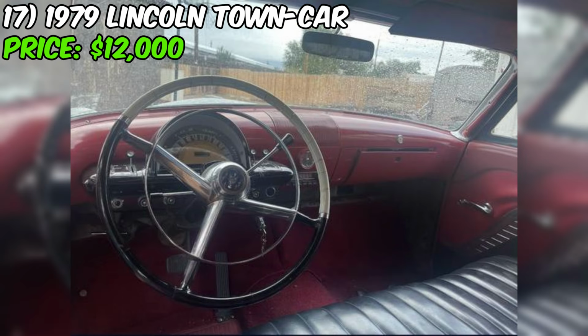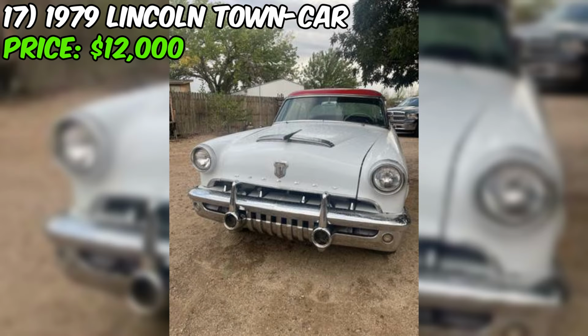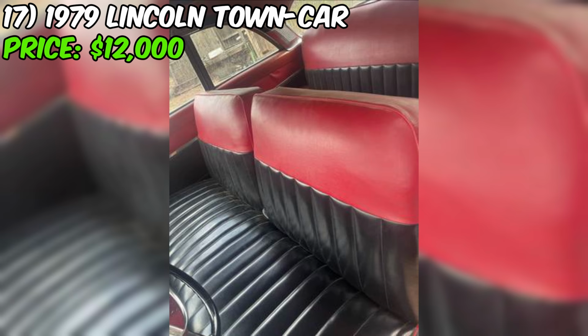This town car has been meticulously maintained over the years, and it shows. With only 58,564 miles on the odometer, it's clear that this car has been lovingly cared for by its previous owners. The seller even mentions that they still drive it when they get a chance, which is a testament to how well it runs. Under the hood, you'll find a powerful V8 engine that's paired with an automatic transmission.